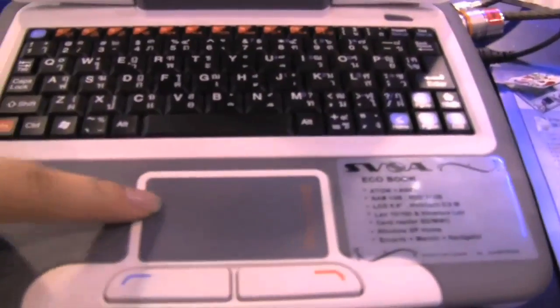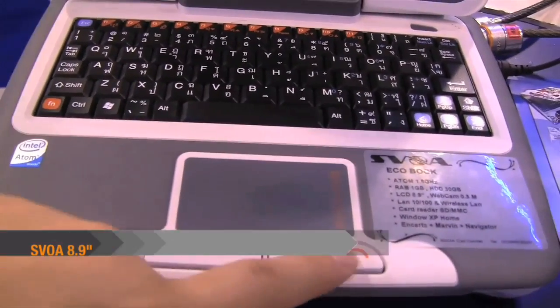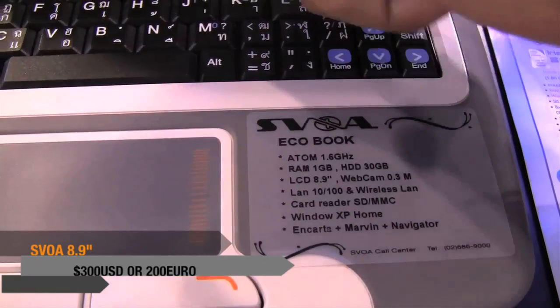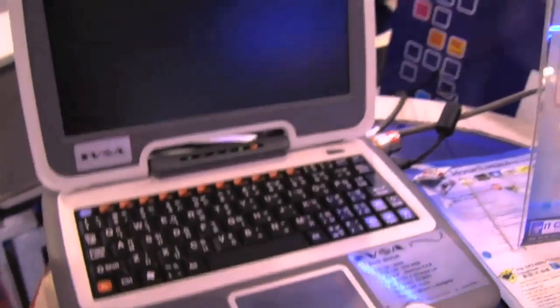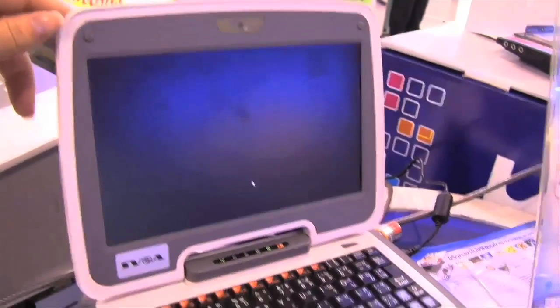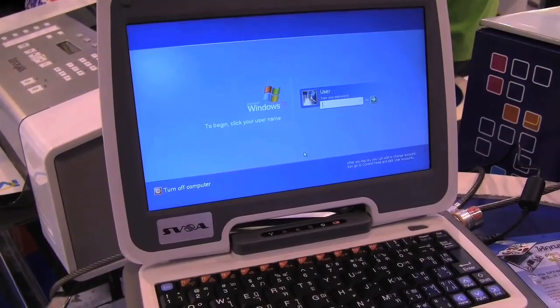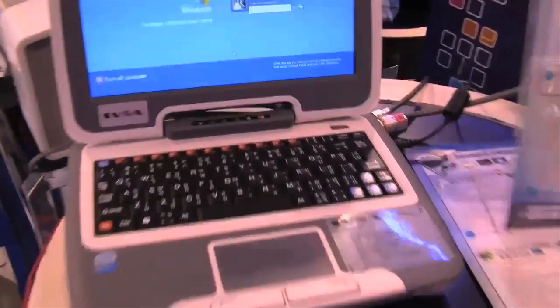As you can see, it's got a medium-sized trackpad with extremely large mouse buttons. It's got an Intel Atom N270 processor with an Intel 945GSE Express chipset. It's an 8.9-inch, 1.5 kilo with a 4-cell lithium-ion battery. It's also got a 1024 by 600 screen resolution.